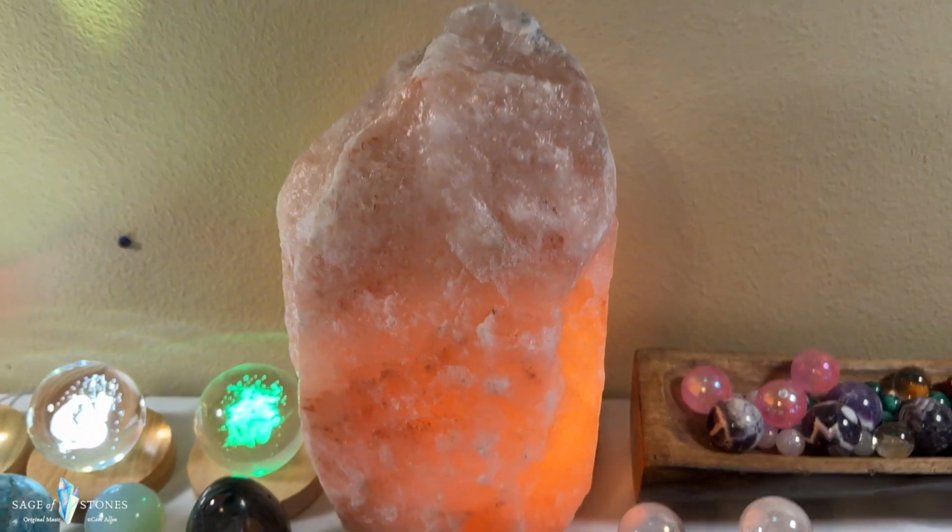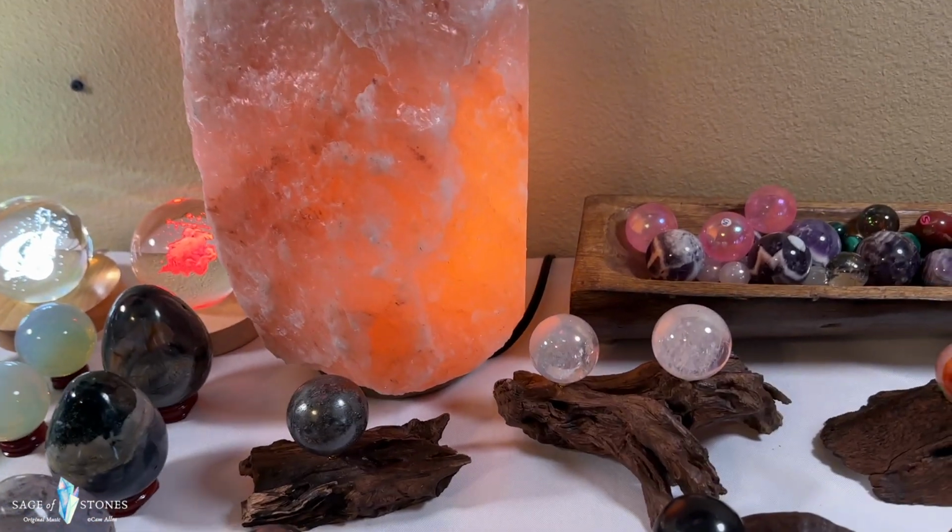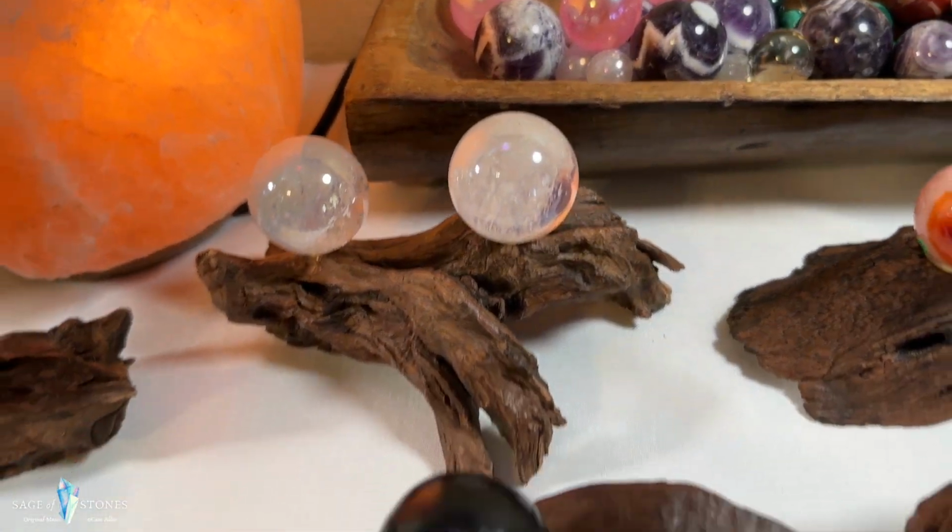Just throw this out there right out of the gate. This massive Himalayan salt lamp is not for sale. That is a personal piece, but it lives on this table.